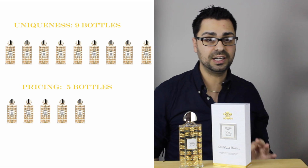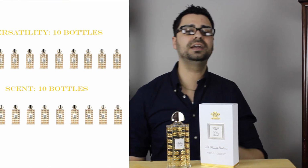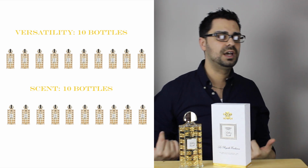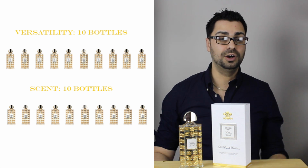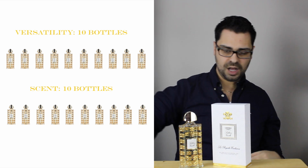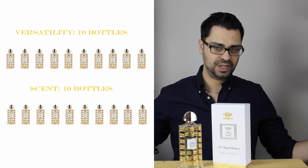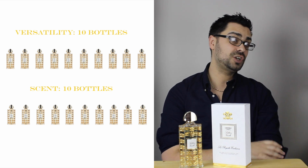That goes to versatility. How versatile is this fragrance? It's a 10 out of 10. It is so versatile. There was no time that I wore this, especially at 5 to 7 sprays, and said, oh, I think this is out of place. No. Work, casual, dress up, dress down, nighttime, daytime, going to the mall, going to a wedding. Who cares? This is everything. Versatility straight up there. As a vanilla-based scent, that is hard to do.